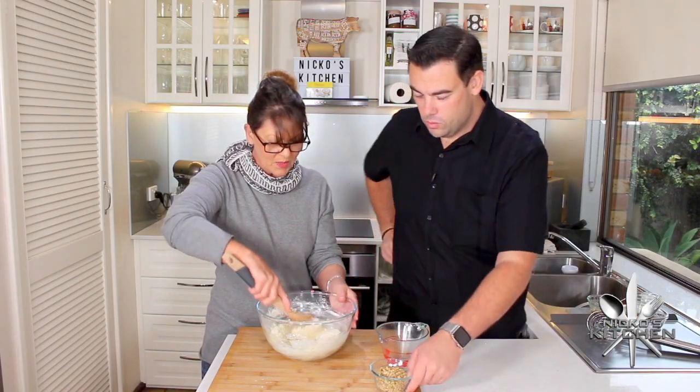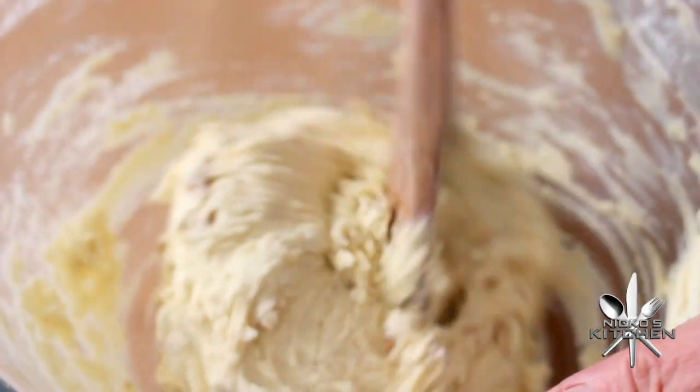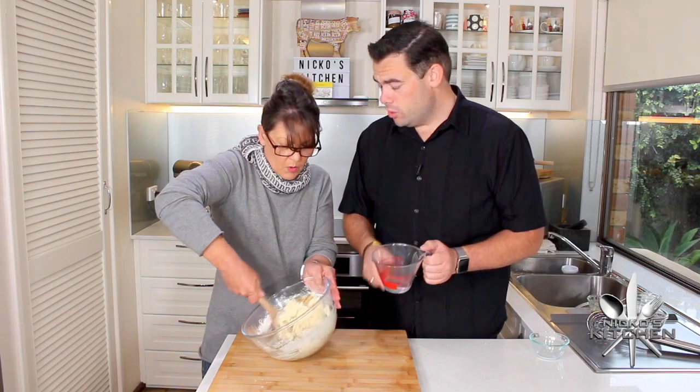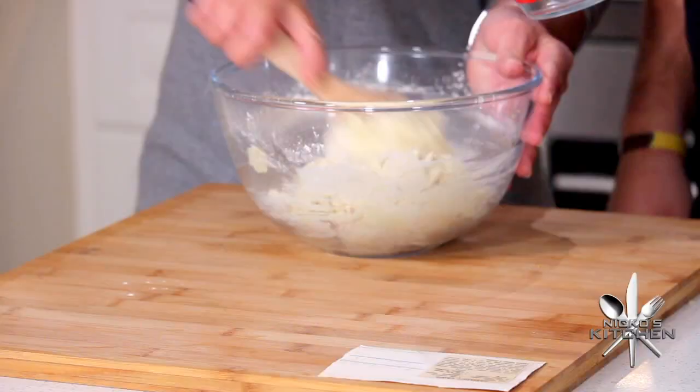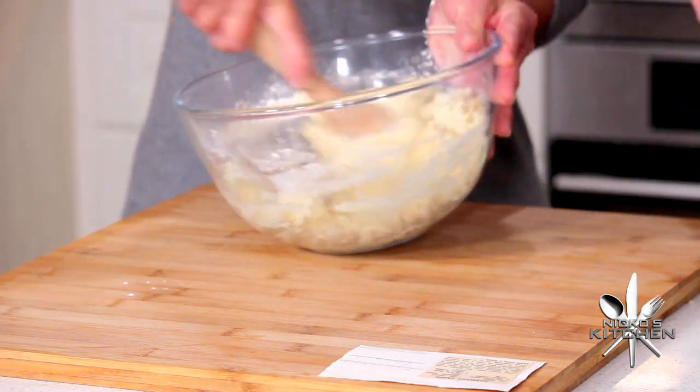Okay, walnuts in. And we've also got a tablespoon of boiling water, or just boiling water. And that will just bring it all together beautifully.